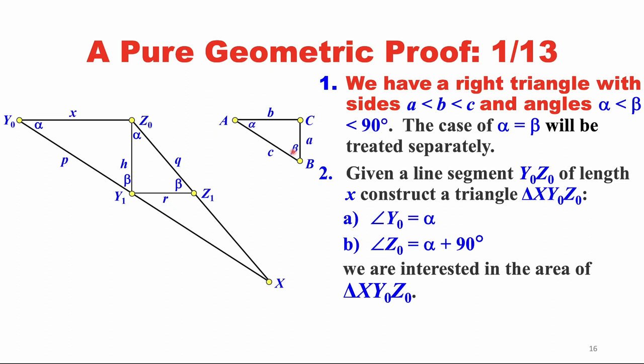Because we know the sum of alpha and beta is 90 degrees, if this angle is alpha, this one has to be beta. By the same reason, this angle has to be beta. Furthermore, y0z0 is parallel to y1z1. This is what we constructed.